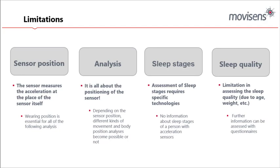So there's a limitation in assessing the sleep quality due to age and weight, which is where getting questionnaires and actually finding out more information will help illuminate some of this information. So actually, you have a good opportunity to capture raw data, but the data itself has its inherent limitations. So when it comes to those limitations, capturing more different signals and different contextual variables can help paint a bit better picture of what's actually happening with your participants. So future directions.